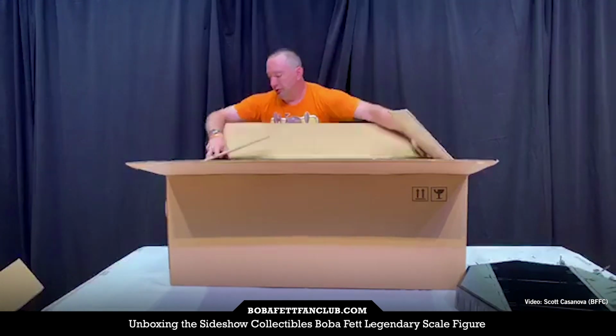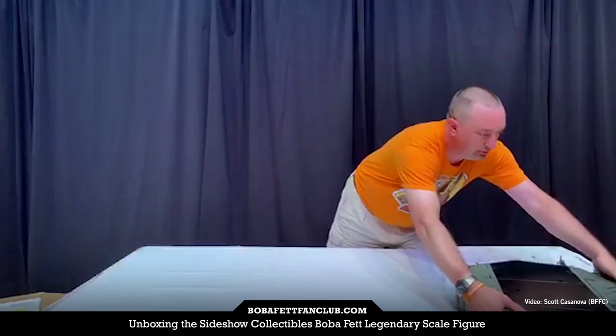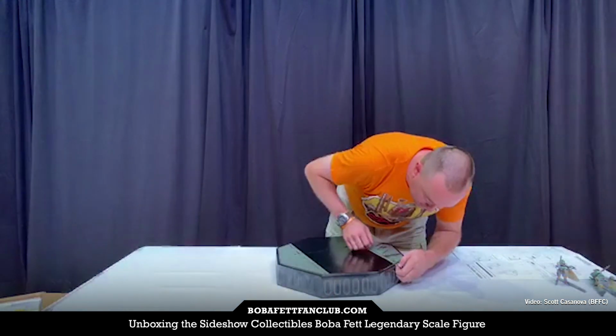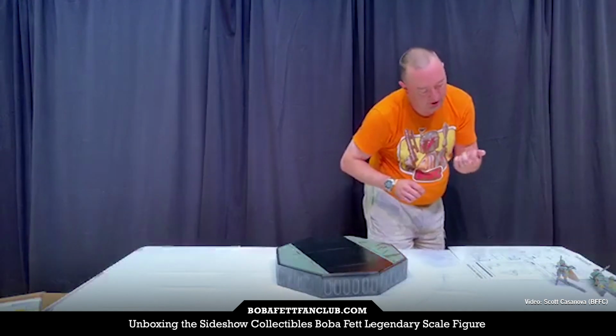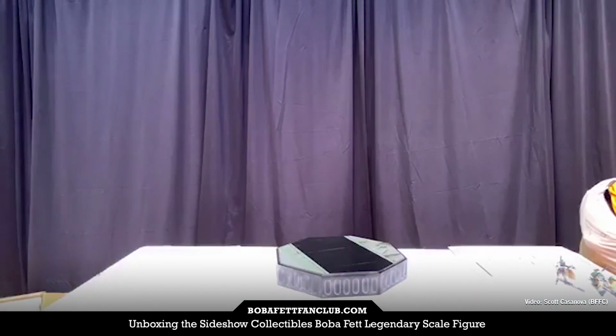Set this on the floor over here so I got some room to work. Move this to a better position. Piece of tape on here. Not really sure what it signifies. Pull it off. It's either a 16 or a 91. Stick that on the bag.